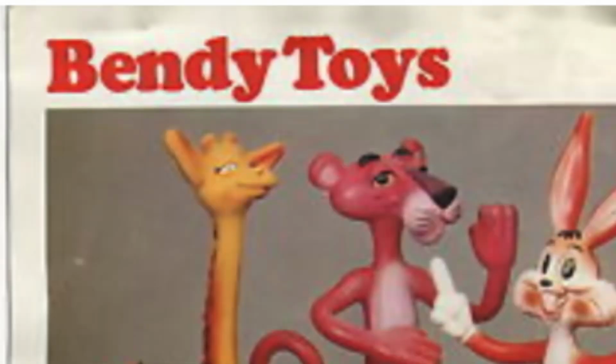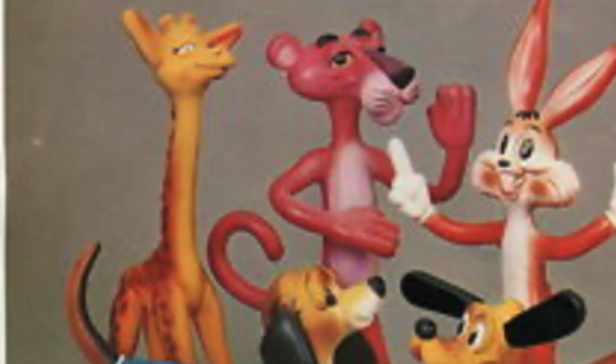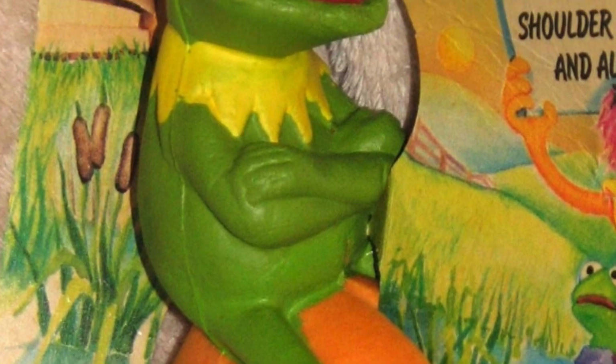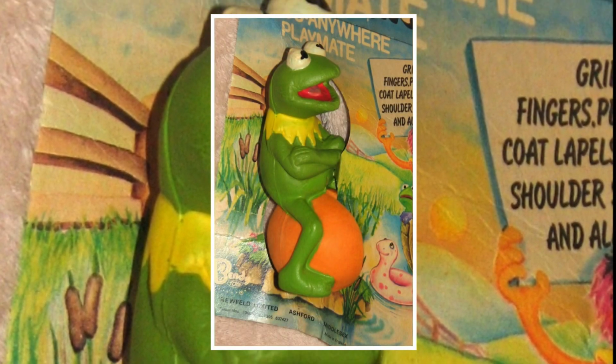I wanted to talk about the manufacturer, which was Neufeld Limited, and they used the brand of Bendy for these toys. There was quite a lot of them as well. There weren't just these big toys, they also did little toys as well that you could cling to, I don't know, like bags or pieces of furniture, things like that.